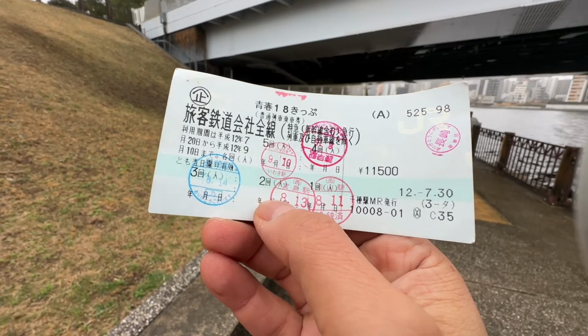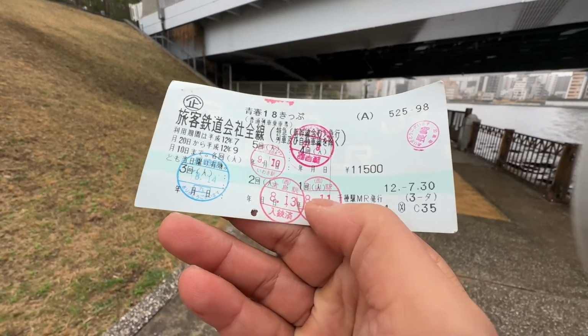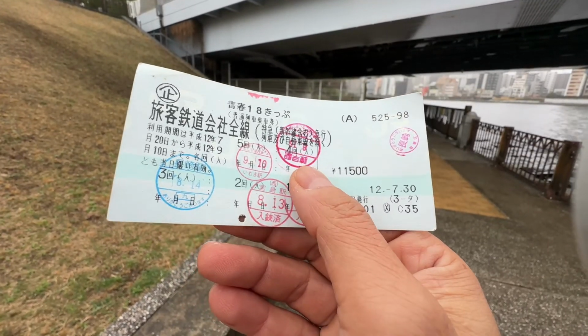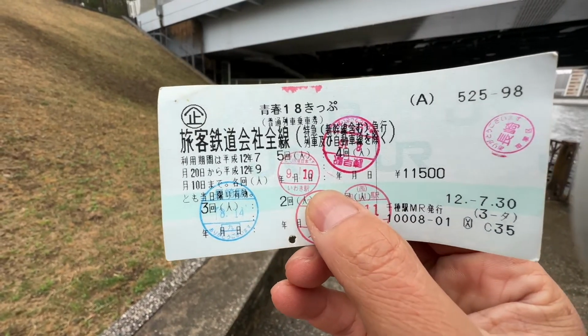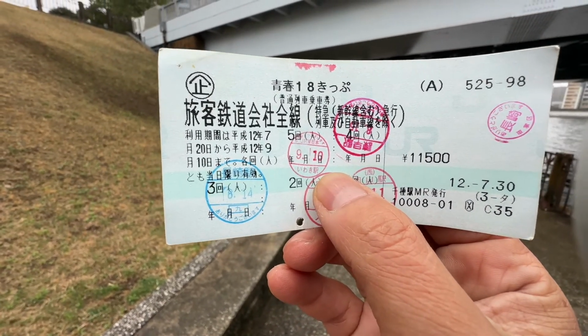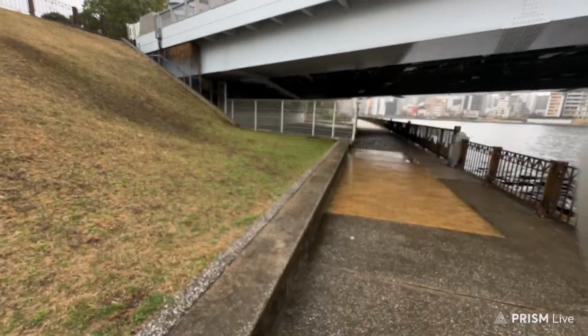So I had 4 days left. I got it August 11th, 13th, 14th, and 15th. I used this ticket in Kyushu, and then I used it for 1 day to explore Fukushima on April 10th, the year 2000. So that's kind of cool to have this. I'll put it back in the photo album.